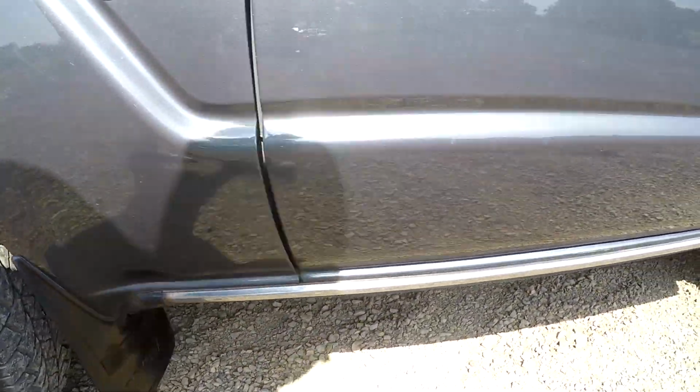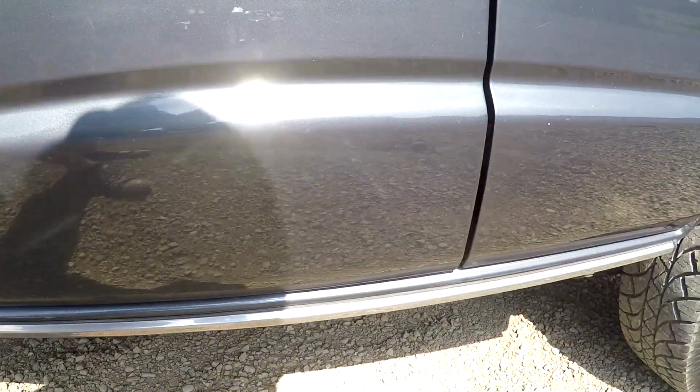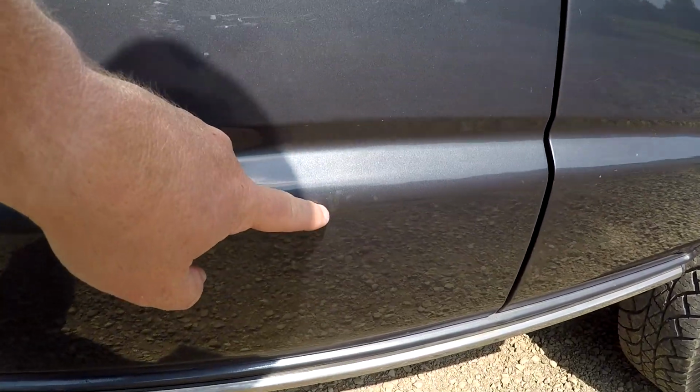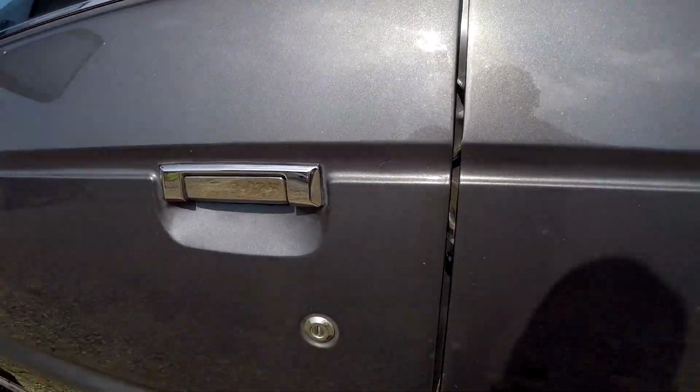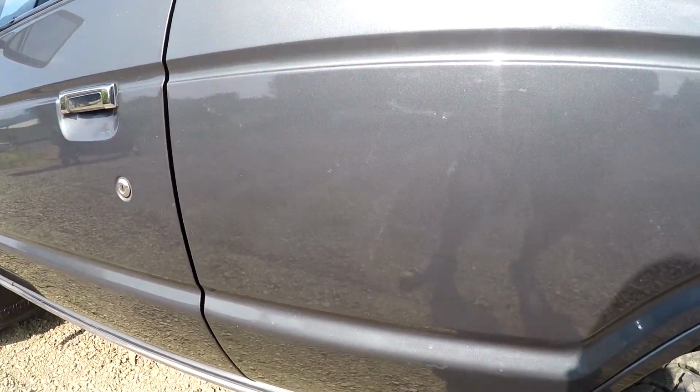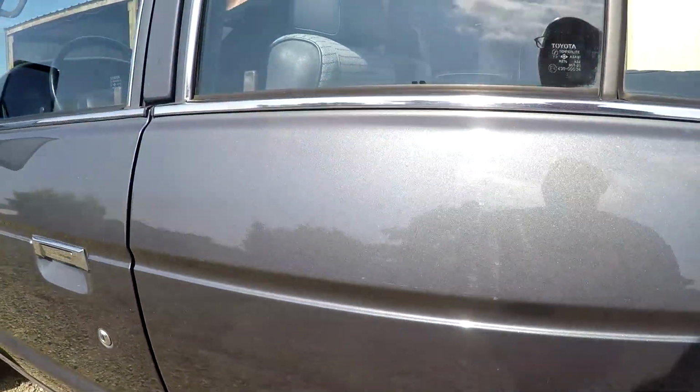I'll put it up on my lift so you can see it real good. Floors are really nice. You can see some touch up here. A little tiny scratch right there. Just various little tiny things in general when you start looking a little bit closer. Little chips, just general things.